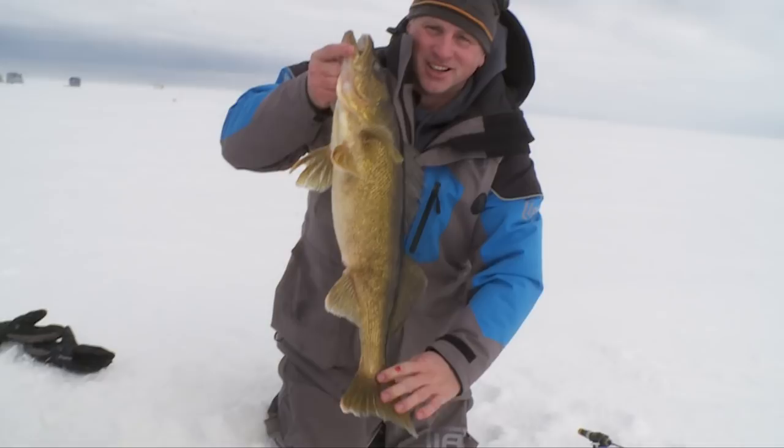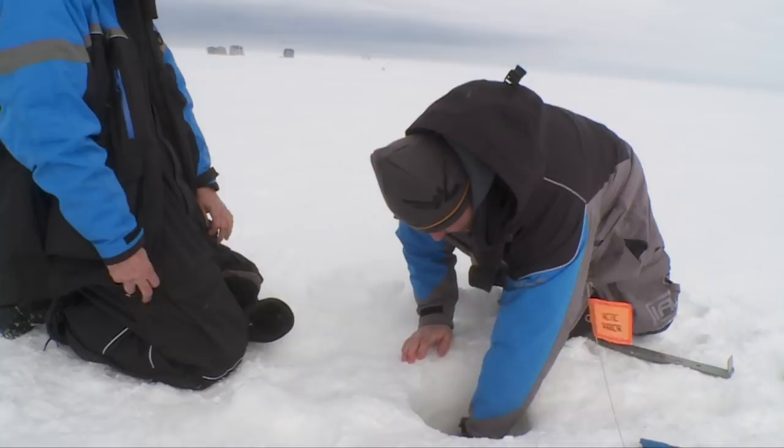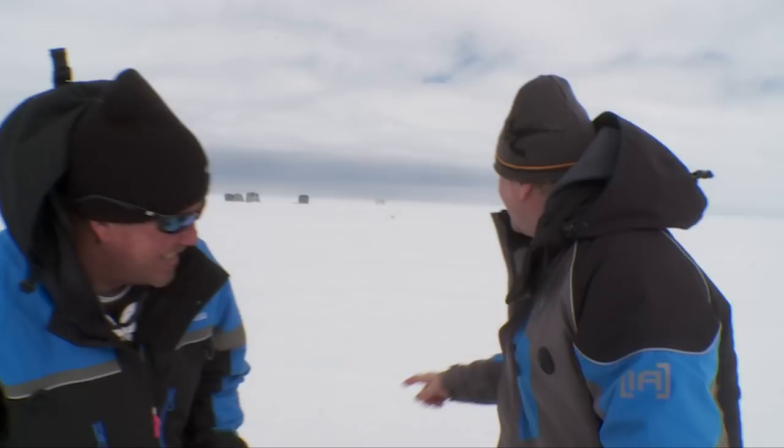So the nice thing about using dead bait for pike, you usually figure you're going to get a pike, right? You don't think you're gonna get a walleye on dead bait. That's a bonus. So we're using big suckers, we're using dead bait. You come over here, catch a big pike, big walleye like that. We got another flag. Let's go. Go get another one.